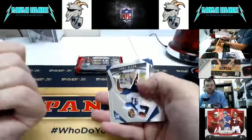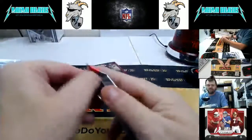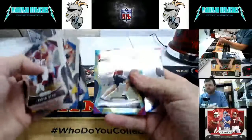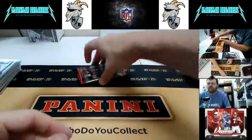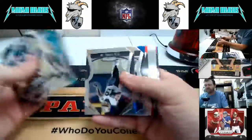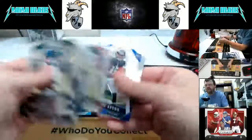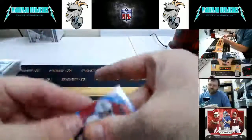Green Scope, Brett Favre /75. It's number 2. I thought it was his jersey number. It was not. 2 packs left. Kyle Smith, San Francisco /175. Last pack. Last auto, and we will have Brian Burns again for the Carolina Panthers, comes in as our last auto. Here we go. Recap time.